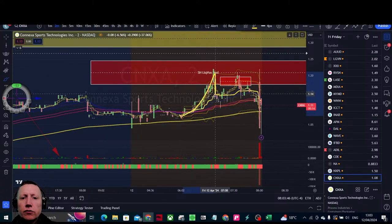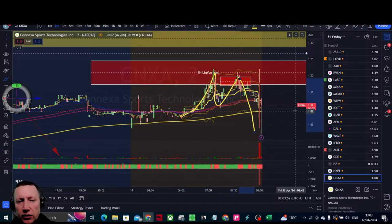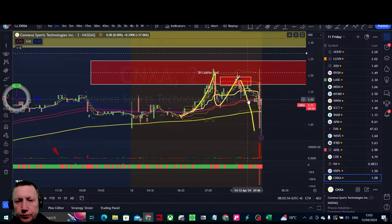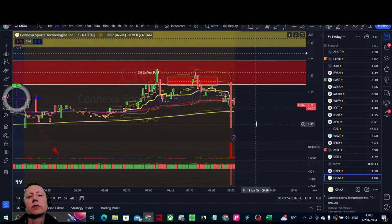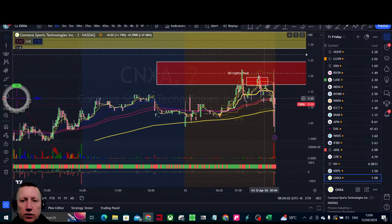is the push into it, the rejection of it, and then a retest into that sell side liquidity pool and then a drop. That's what I look for. Similar thing to the buy side as well. So that's what we've got here. So we're just kind of getting through this liquidity switch on.